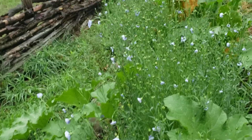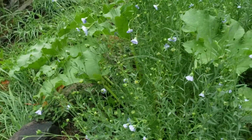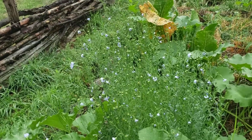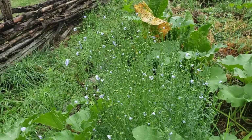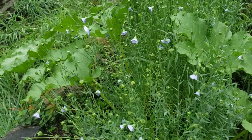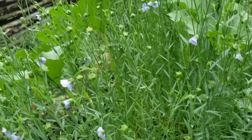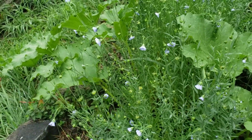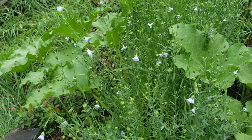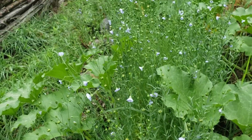So, check this out. This beautiful plant right here is called flax. I used to grow this. I got it from seeds, and I used to grow it in my kitchen garden, and it would reseed itself. And I don't know, I live on an old farm. It's possible there was something in the soil that stopped it from doing that. But flax, guess what was made from that in colonial times? That's right, fabric.